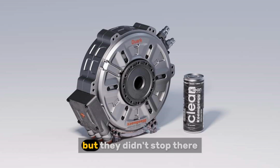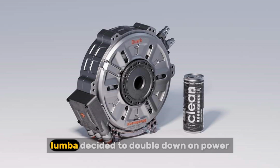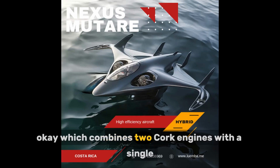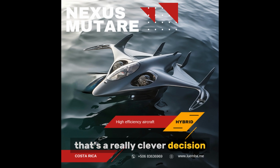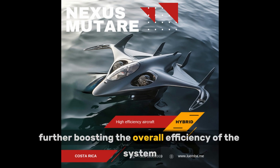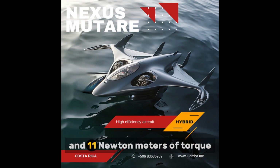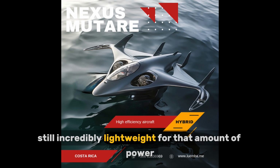Yeah, for sure. But they didn't stop there. Instead of just using one Quark engine, Luemba decided to double down on power with their Terrier system, which combines two Quark engines with a single high-efficiency inverter called David. That's a really clever decision. By using a single inverter for both engines, they reduce weight and complexity, further boosting the overall efficiency of the system. So we're talking about 680 horsepower and 1,100 newton meters of torque, packed into an 85-kilogram package. Still incredibly lightweight for that amount of power.